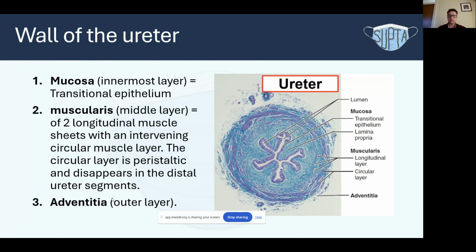Then you have a muscularis layer, and this is a layer of different muscles. So you have two longitudinal muscles, and then you have a circular muscle layer. And the circular muscle layer is important for the peristaltic movement. So you know the flow of the ureter is in a wave-like motion, and that's the peristaltic movement of the ureters, and that's due to the muscularis layer. This is important in kidney stones, and we'll discuss that in a minute. And then we have the outer layer, and that's the adventitia, the outer layer of the ureter itself.